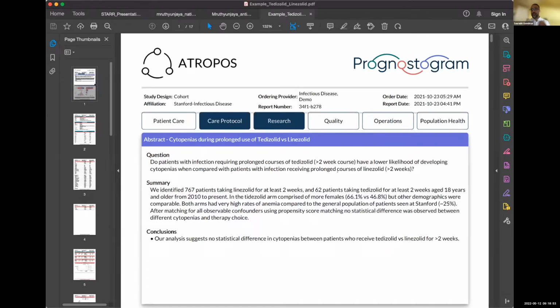In 2014, as part of the GAIN Act, the FDA approved this drug called tedazolid, and it had a very small clinical trial, only 300 patients total in both arms. One of the findings was that patients who receive this drug, if they have bone marrow suppression, their bone marrow isn't so severely impacted as opposed to the standard of care, which is linezolid. And so our own infectious disease group was like, hey, we don't really see that to be the case in our hands. Can you tell us if it is or is not true? This is the way the question was received by our team.